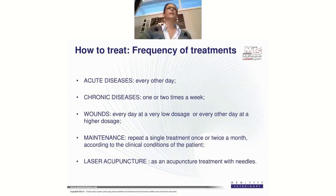And how often we need to treat. So in an acute situation, we can even treat every other day. In chronic disease, one or two times a week is enough. Wounds, we can decide to treat every time we take the bandage off, or once or two times a week. It depends how far the horse is. And of course, the more often we treat the horse, the less energy we have to put to the wound.